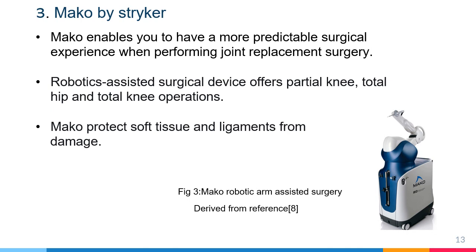And the next one is in the operating room. During surgery, the surgeon guides the robotic arm while preparing the hip socket and positioning the implant based on the patient's personalized preoperative plan. The Mako system also allows the surgeon to make adjustments to the patient's plan during surgery as needed. When the surgeon prepares the bone for the implant, the Mako system guides the surgeon within the predefined area and helps prevent the surgeon from moving outside the planned boundaries. This helps provide more accurate placement and alignment of the implant to plan.